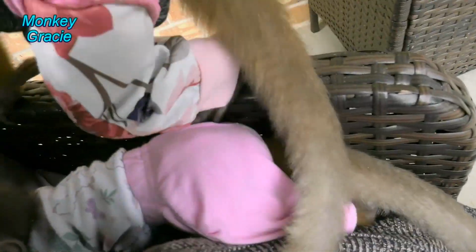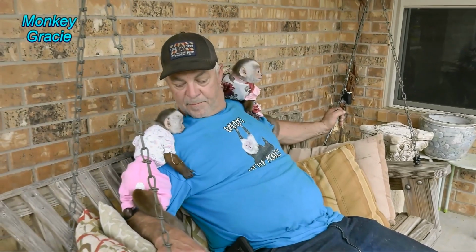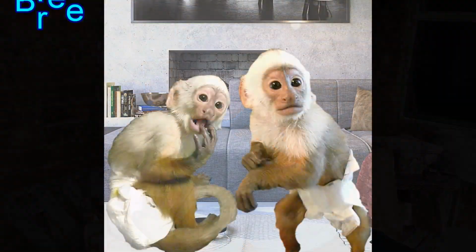Isn't she cute when she hops? I know it, she is. They see the birds.